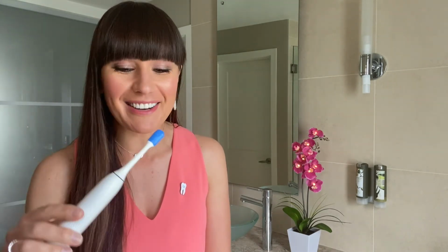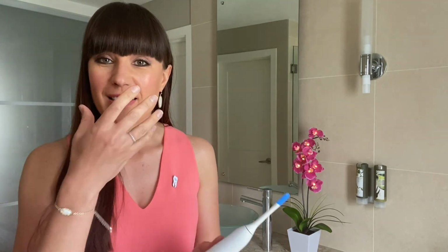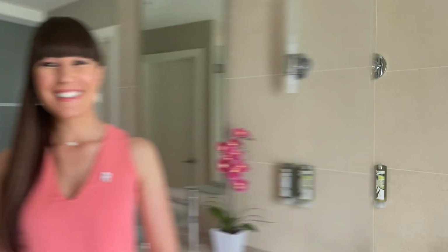Stay in your comfort level, and it's very easy, just maybe 30 seconds, brush your tongue with this, and you will see all this discoloration, brownish, sometimes whitish, comes out in your sink, and you can see all this stuff coming out from your tongue. So very, very important to clean your tongue daily as well.